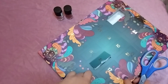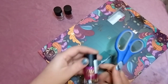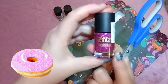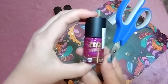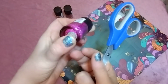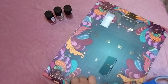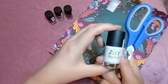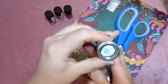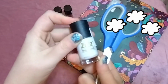Number 3. Ooh, I think I have this one. This is one of my favorites. It's fuchsia, we call it in Sweden. It's number 38. Very glittery. I really like it. Look. 4. Ooh, it's a white. It's a white one. Color number 2. Great. I don't have a white one.